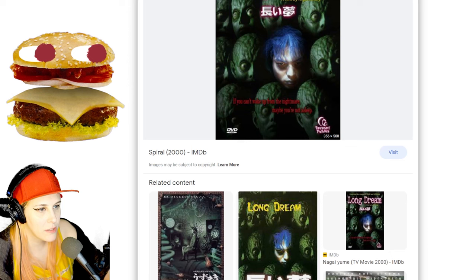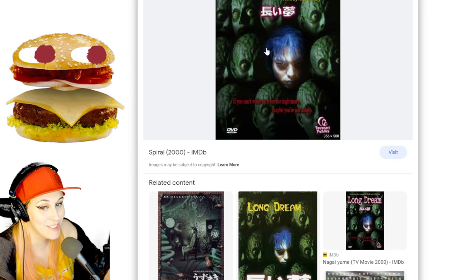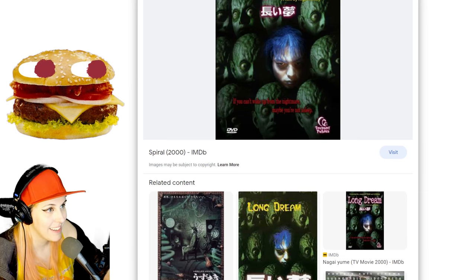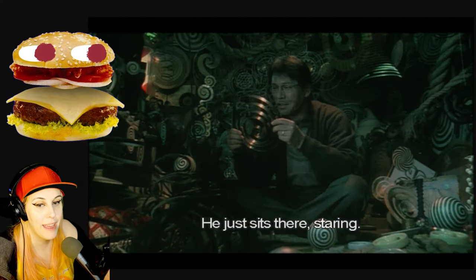An adaptation of Long Dream from Ito. That's a fucked up one. Geop, Long Dream. Look that one up. That was good. Sounds fucking good. Long Dream. Don't look up like the panel.